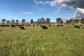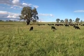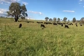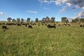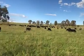But that's a decision that will be made as we go through the season on how fast our grass is recovering. Obviously, if we get more rain, we'll put a few more stock on. But if the season starts to pull up again, we'll start moving slower. So that means longer times in those paddocks. But splitting the paddocks gives us those options.